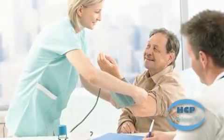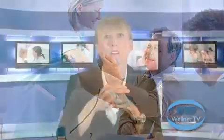As a matter of fact, the American Heart Association calls this particular test an independent predictor of both heart attack and stroke. And as a cardiologist, I have many tests that do not do that. So this is a very important test to offer to patients.